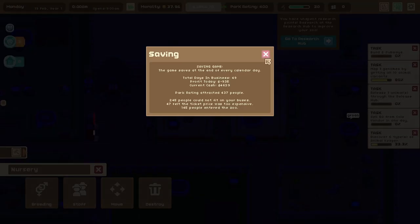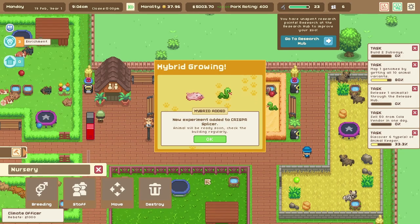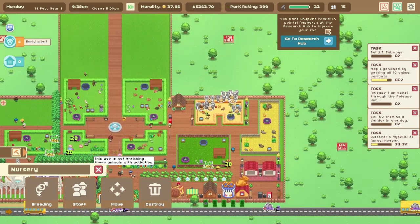That is very good to see. Okay, right. There we go. Now let's just do some, hang on a minute. Okay, these are the CRISPR people. They want us to pick another thing that they want to splice together. A snake and a pig, or a capybara and a pig? I mean, a snake and a pig sounds immediately more appealing to me. Yes, please. Let's go for a snake-pig hybrid. I don't know what that's going to be called. That's going to be fascinating.